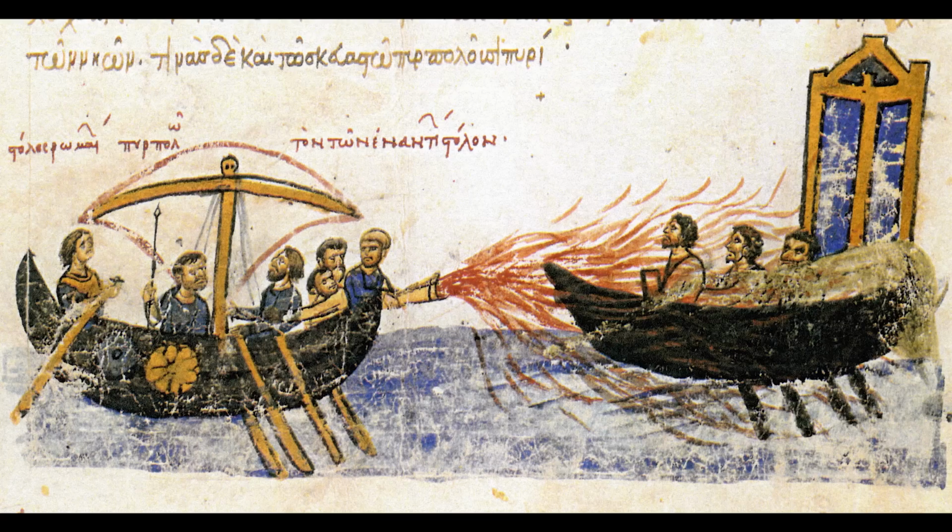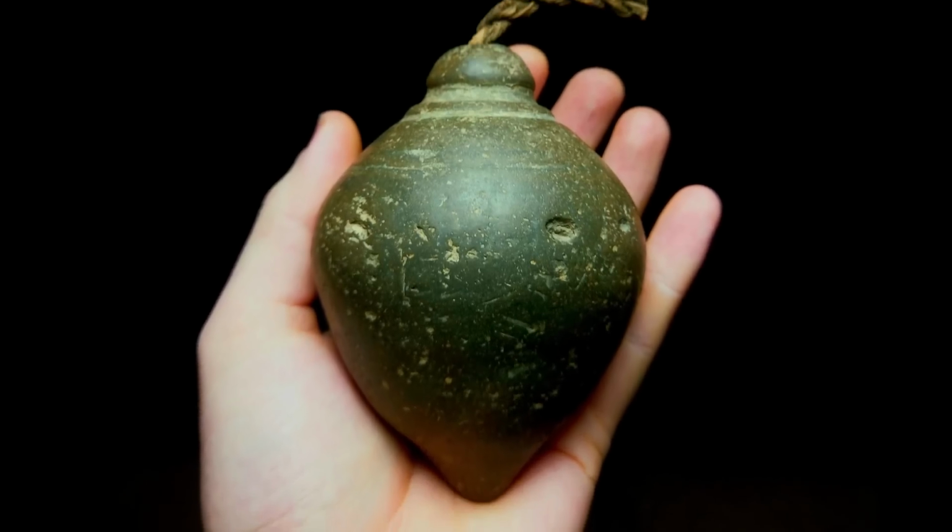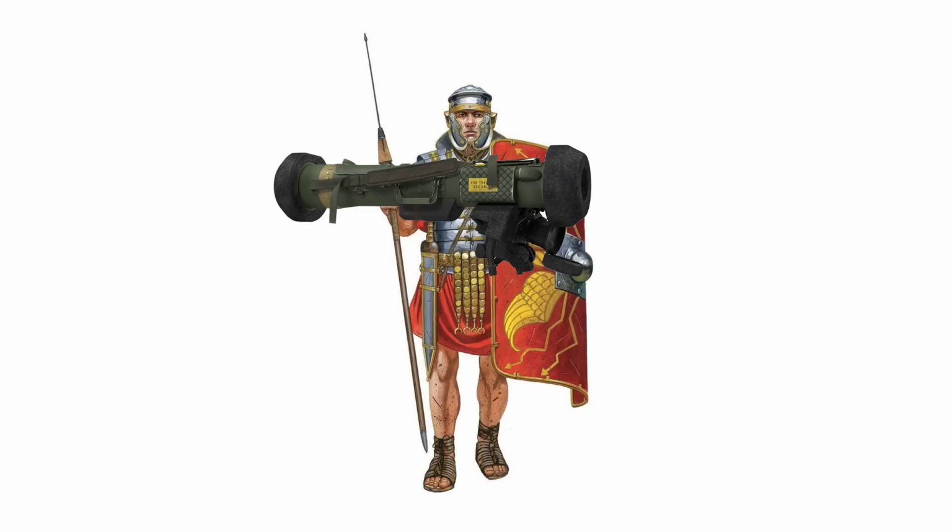Greek fire was an incendiary weapon used by the Eastern Roman Empire beginning in around 600 BC, when it was used to light up enemy ships. It's credited with winning the Battle of Constantinople. Ancient people talked about it like it was the Javelin missile and LAW of its time.